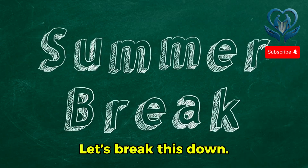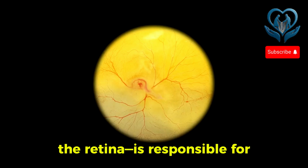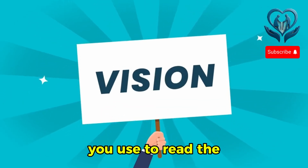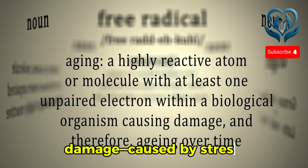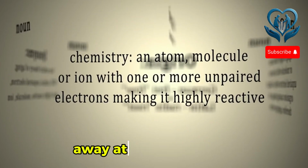Let's break this down. The part of your eye called the macula, right at the center of the retina, is responsible for sharp, central vision. This is the type of vision you use to read the newspaper, recognize faces, drive safely, or thread a needle. As we age, free radical damage caused by stress, pollution, poor diet, and inflammation starts to chip away at the cells in this sensitive area.